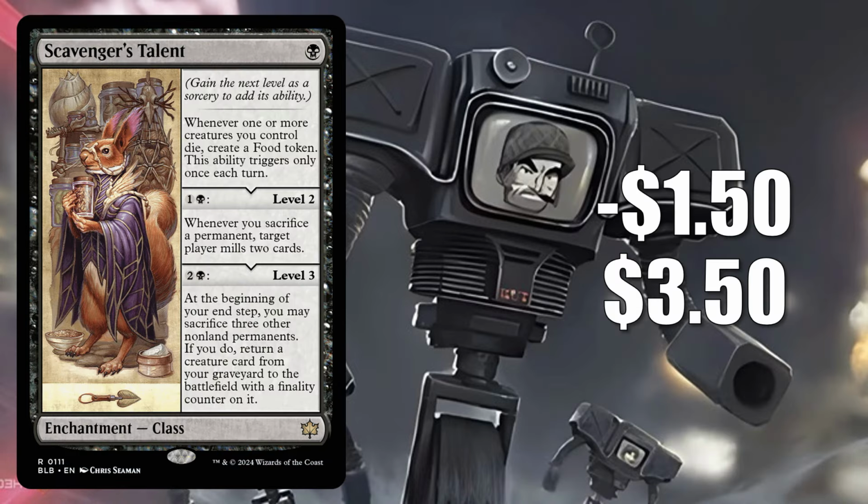Number 4 is Scavenger's Talent, down $1.50 to $3.50. That's a 30% decrease. This was number 6 on the hot list last week, but it's retracting some this week. These talent cards from Bloomburrow have been wildly popular. This one is getting a good amount of commander play in builds both old and new. Many are grabbing it to upgrade the Bloomburrow Squirreled Away commander deck.